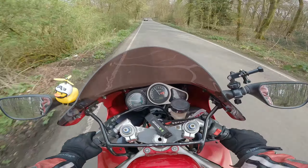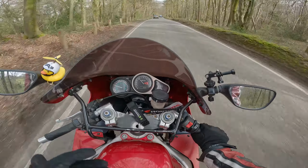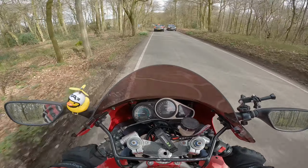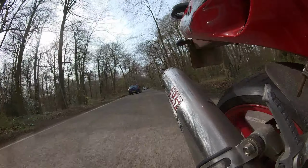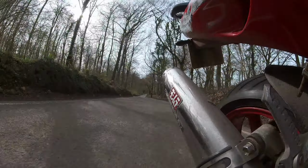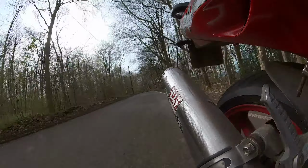Here we go. Right. That was 30,000 RPM. Bounced off the limiter. It's absolutely fine. Don't worry about it. Just rev it out for the boys. Oh, this road isn't quite straight enough for me to rev it out in first gear. And you know, you're going to be doing like 70, 80 mile an hour in first gear on this bike, revving it out. It's a fast bike, this.